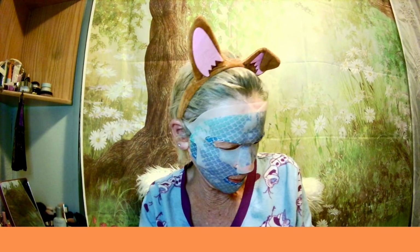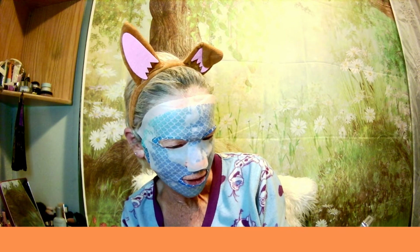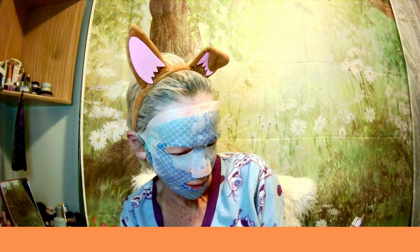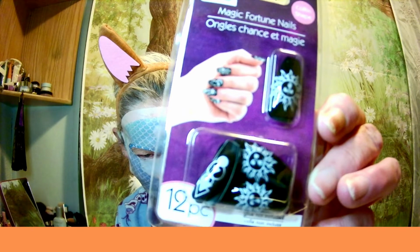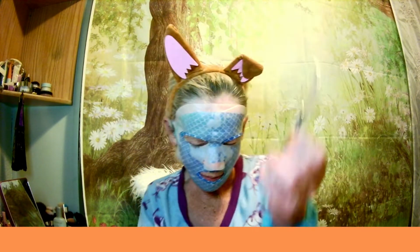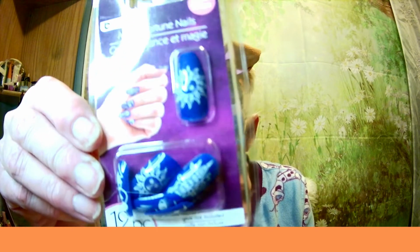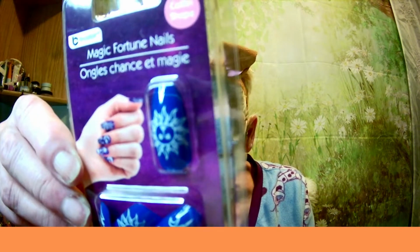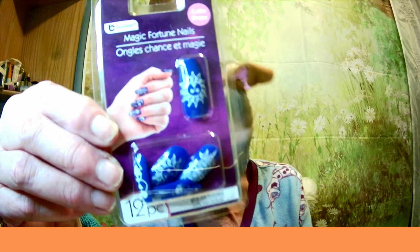Okay, that's wiped off. But anyway, I picked up two sets of nails. One is black. These are called the Magic Fortune nails, and they've got the sun and the moon on them. I thought they were very cute. These ones are black, and they're coffin-shaped. And these ones are blue, and they've got the same kind of design. They're also Magic Fortune, but there's the sun on these ones. So, yeah, I thought they were pretty, so I'll try those out.